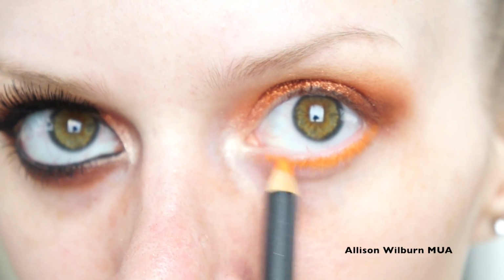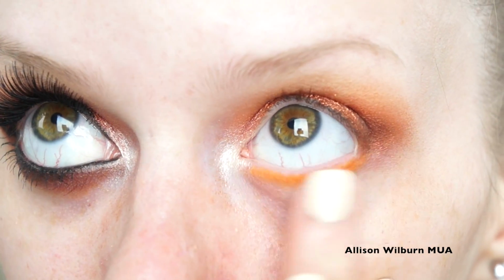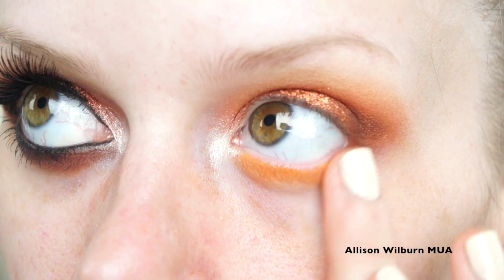So then I'm taking Genuine Orange Chromographic Pencil, and this is from MAC Pro, just applying that on my lower lash line, not the waterline, and then blending that out with my finger.